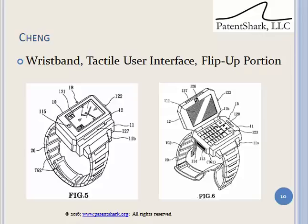Let's look at the set of elements in the figures of Cheng. On the left-hand side, figure 5 of Cheng depicts a wristband and a tactile user interface. On the right-hand side, figure 6 of Cheng depicts a flip-up portion. Therefore, it seems that the examiner is correct. Cheng does teach or suggest these elements as evidenced by at least figures 5 and 6 of Cheng.